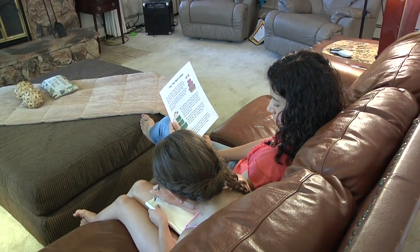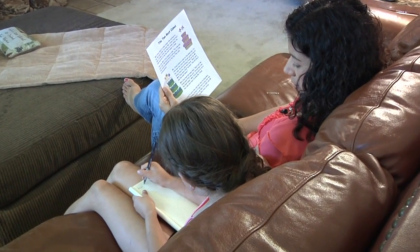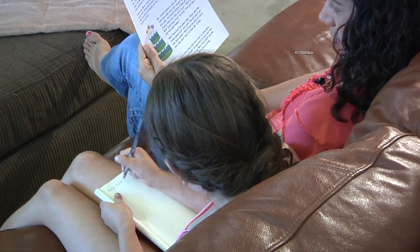Make a list. Children will learn more about a story if you ask some questions before you start reading.